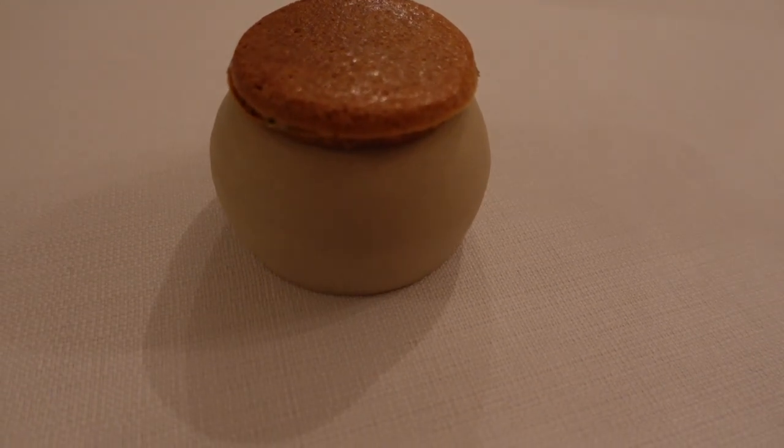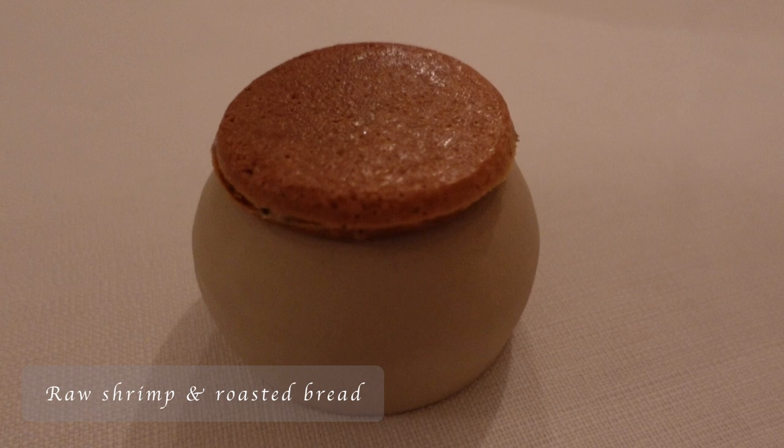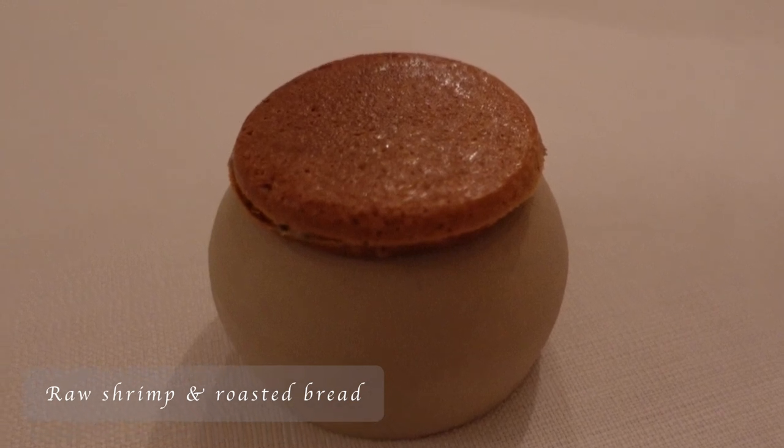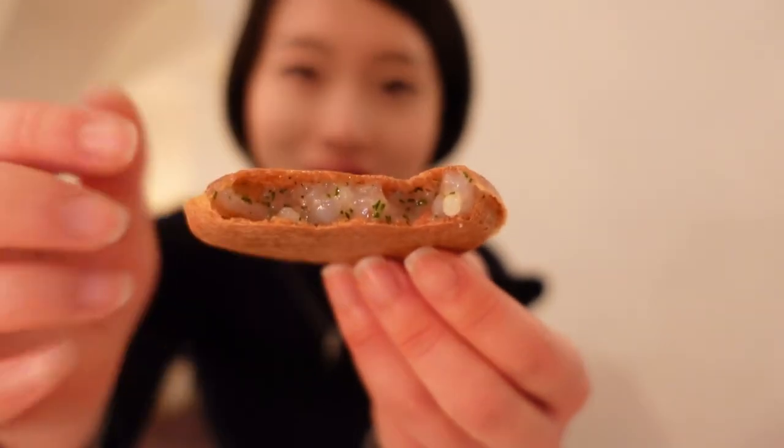For your next dish, you have a crispy cracker. Inside the cracker, there is a tartare made from shrimp. The tartare has been mixed with a bit of tomato, dill, and shallots that have been pickled in vinegar. This is my second. Raw shrimp with roasted bread. It's like a cookie. Oh, it's super good. Very thin layer, and then there's raw shrimp in the middle. The shrimp itself is super fresh, just a little bit of the dill. It should bring out the taste of the shrimp.